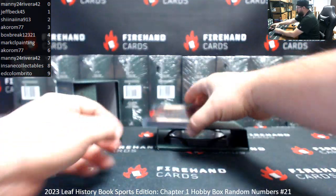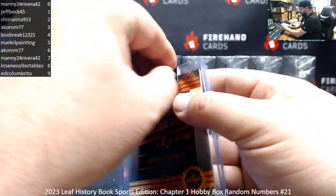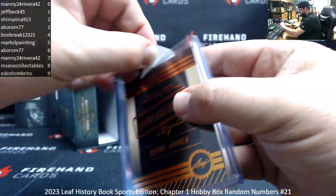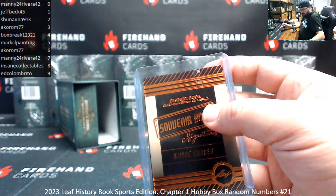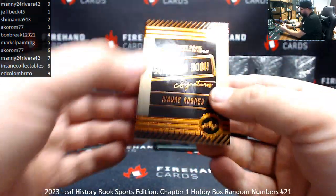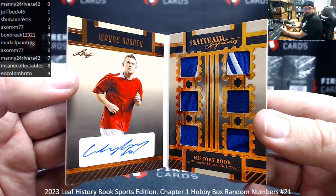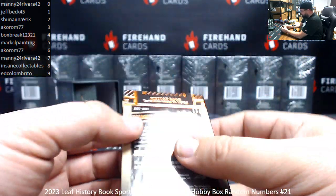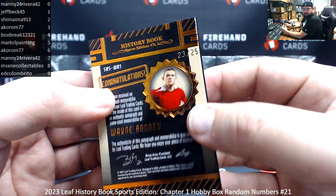All right, first hit, souvenir book signatures, Wayne Rooney. So we got a signature on the left and 6 memorabilia pieces on the right. Big question is, what's at serial number 2? 23 of 25, spot number 3, Acorn 77 gets it.